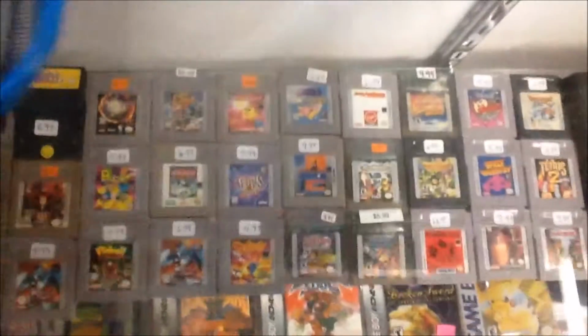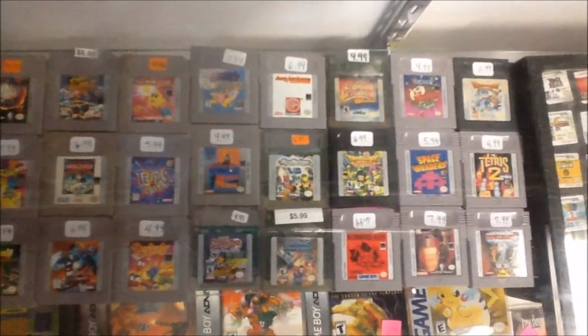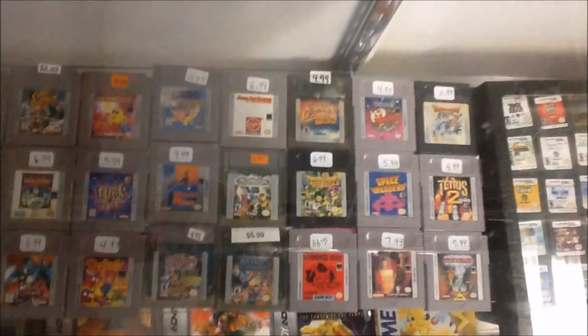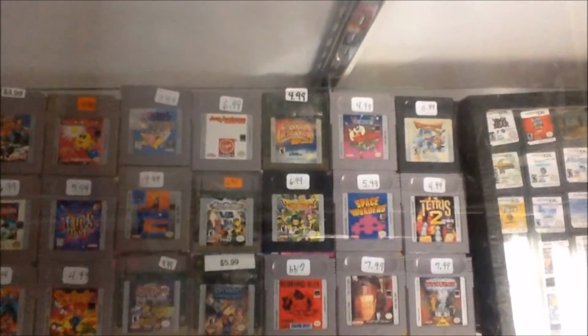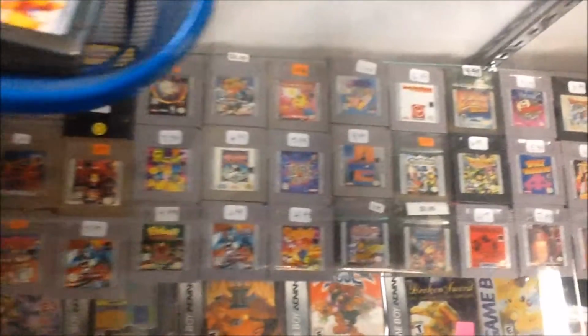We also got some pretty decent loose stuff. See if I can point a few out to you. The Jeep Jamboree, the Dragon Warrior Monsters, number 1 I think we got in, Tetris 2, Space Invaders, Kingdoms Crusade, Mysterium. Yeah, some really, really good stuff.